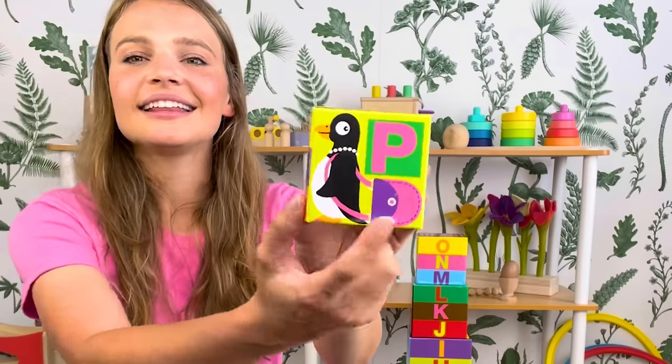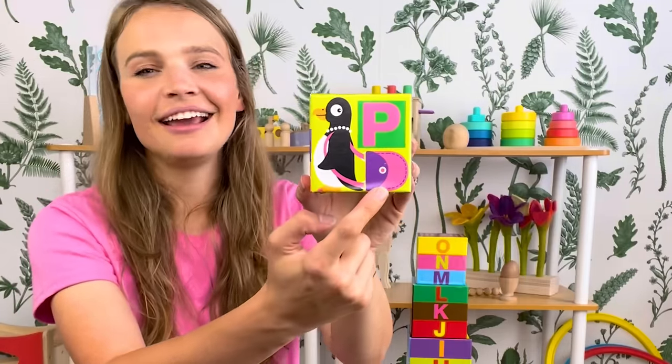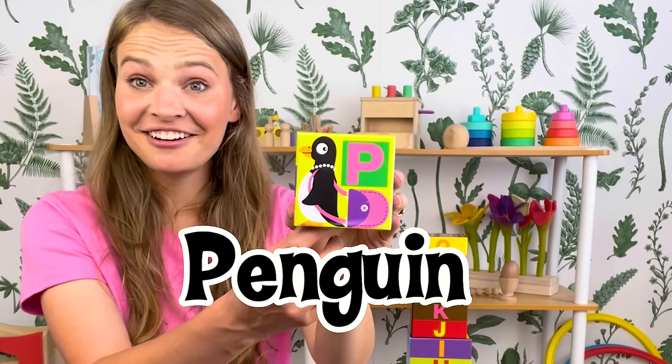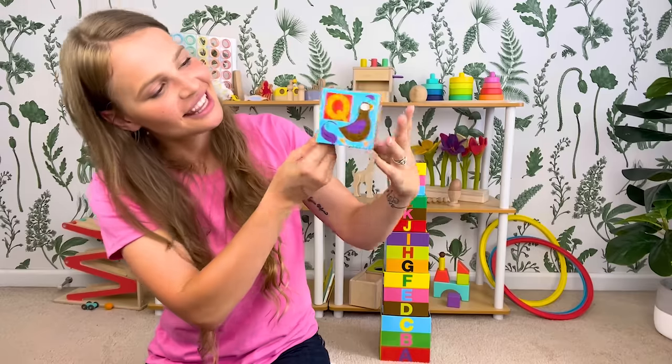Next, we've got the letter P with a penguin who's carrying a purse. P makes a p, p, p, p sound. It's kind of silly. Penguin, p, p, p, purse.